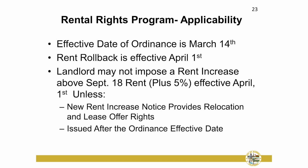The rental rights program took effect March 14, 2019. The rent rollback established by the program took effect April 1st. On April 1st, rents for all applicable units reverted to rent in effect on September 18th, plus any legal increase up to 5%. Any rent increases following the rent rollback must provide notice of relocation and lease offer rights to applicable units.